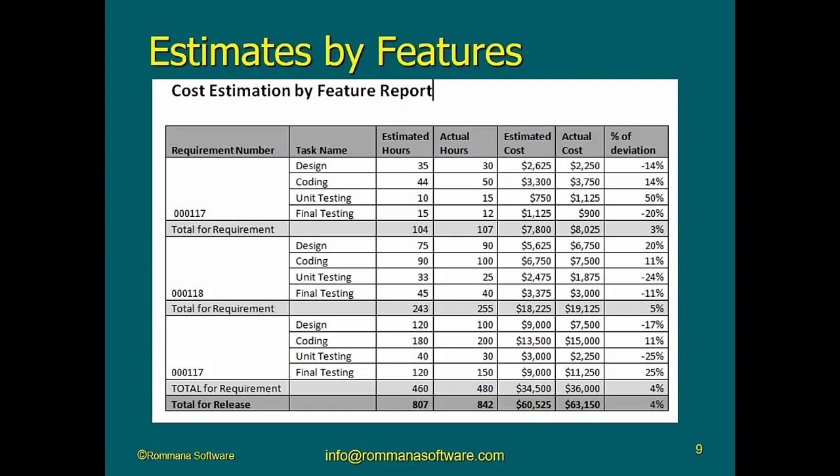Or if you are willing to put the whole swimming pool as one feature or one requirement, the contractor knows that he has to do certain tasks. He has to dig the ground. They have to do something to prepare the ground. He has to put in the pumps. He has to put in the motors. He has to put in the lights. So for every one of those tasks, he will be estimating how many hours each one is going to take.